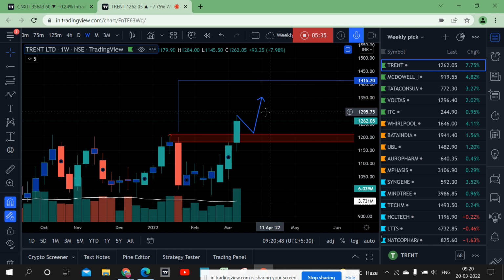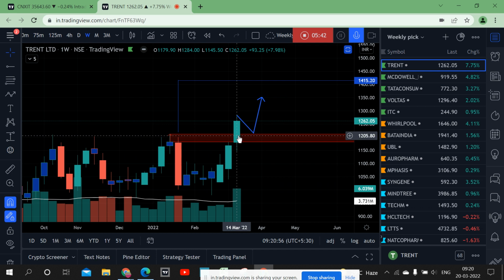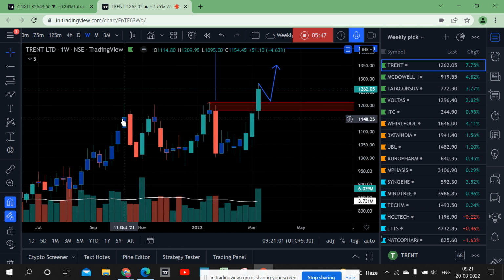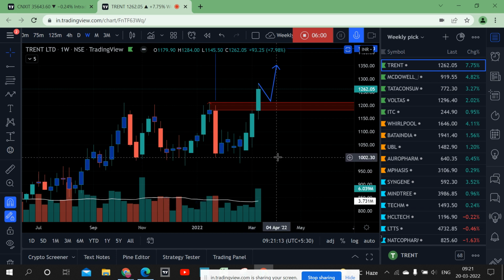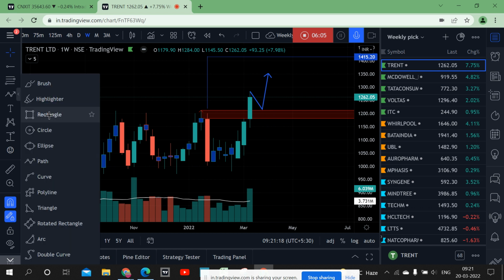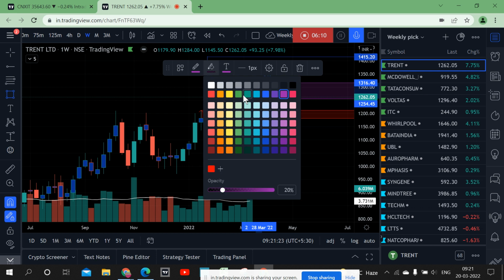For the moment, Trent, you can buy at the moment, or it's a clear buy on dips market. We can see the breakout which has happened in this range after a long consolidation from October. It has broken the range with a huge-volume bullish candle, supported by good volume which is above average. If we get another solid green candle in this range, it's a very good confirmation that the stock will outperform in the upcoming week.